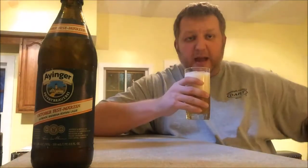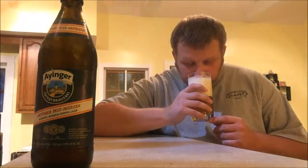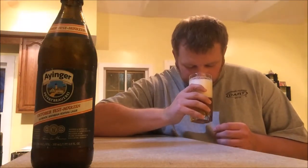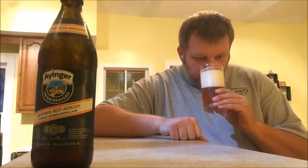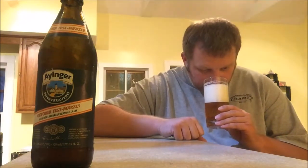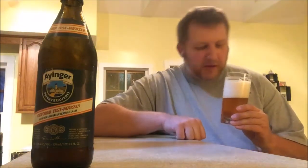Let's go ahead and get a nose on it and see what we got, guys. Ooh, kind of a light lagery note. I'm getting some keg beer notes, guys. Not much else coming from this other than the keg notes. It's kind of an American style of lager. Maybe some lightly toasted malts. I'm getting some of that bread crust, maybe a white bread. But it seems to be all right, guys.